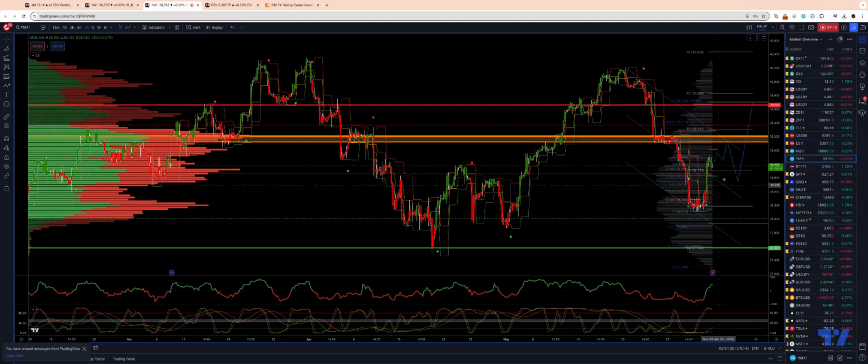Obviously, any loss of the support into 38,500 would be a bearish development and suggest that we check into support at the value area low, 38,000. We also have weekly projected range support coming in 37,900 through there, and we will be looking for a test down into 37,580.